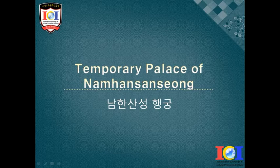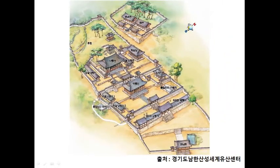Let's learn about 남한산성 Fortress's 행궁. 남한산성 Fortress is designated as National Historic Site number 480. If the king leaves the palace in Seoul and goes out of the capital city, his temporary residence is called 행궁. 남한산성 행궁 was built in 1626 during the 4th year of King Injo's reign. In 1636, when the Manchu invasions of the 14th year of King Injo's reign broke out, King Injo took refuge in 남한산성 Fortress and fought for 47 days.